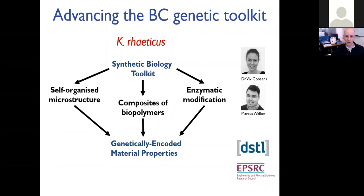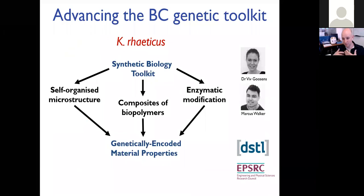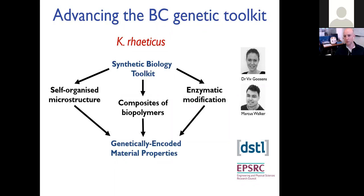So in the last 5 years since then, we've been working on this strain and helping expand the synthetic biology toolkit to get this kind of kombucha bacteria to make different interesting materials for us. The things we want to achieve is this DNA encoded programming to get new material properties. So we want a toolkit that allows that, and we want that toolkit to be able to do self-organization of structure, be able to do composites with biopolymers, and to be able to produce and hopefully also secrete enzymes that then can modify the polymers to give different material properties. This work has been predominantly led by Viv Hussens in my group, a postdoc who's just recently left us for a company, and Marcus Walker, who's done this work over his PhD.